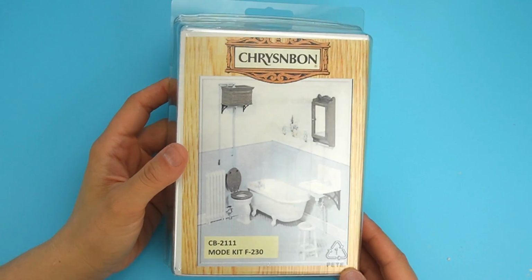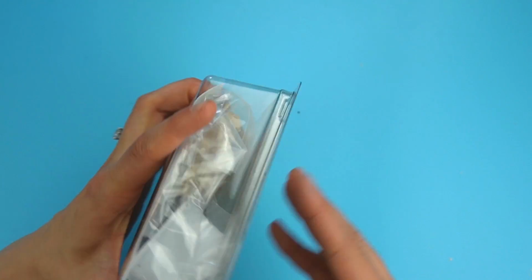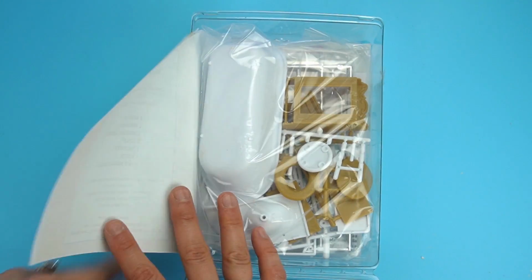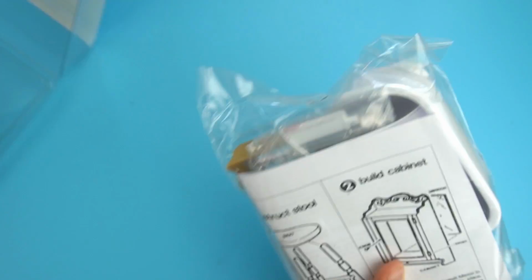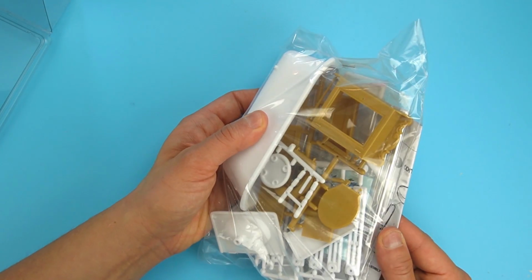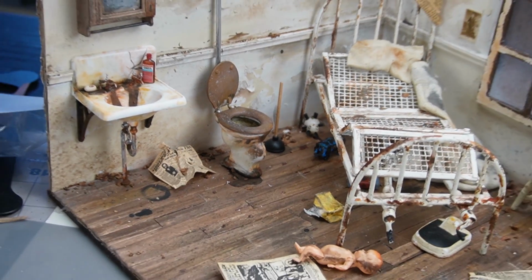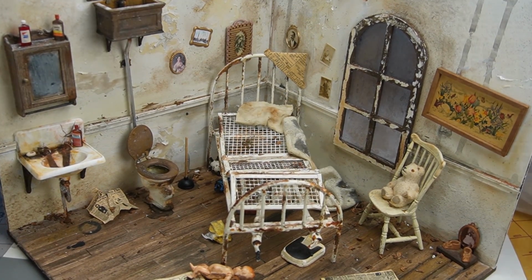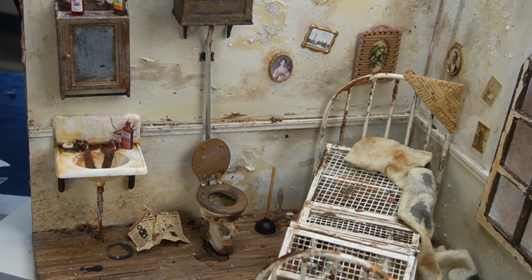This next item wasn't on sale, but I really wanted to snatch it up when I found it. These can be really hard to come by. This is a bathroom kit from Bon. I paid $20, and for that price you get a bathtub, a toilet, a sink, a stool, and a bathroom cabinet, as well as a radiator. I made an abandoned hospital diorama really quickly, and I used the toilet, the sink, and the bathroom cabinet from the Bon kit in this diorama.